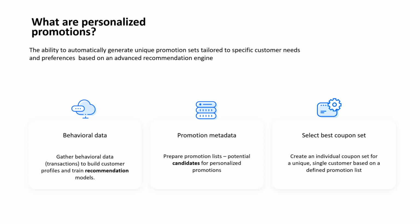The other thing that is kind of unusual in this approach is that we create a list of promotions which are basically not seen from any distribution channel perspective until it is triggered. So for instance, we create hundreds of promotions, but only if the client enters a specific channel, which I will mention later, the recommendation engine will be triggered, and from dozens of potential candidates, we will be able to select the best coupon set for each and every individual.